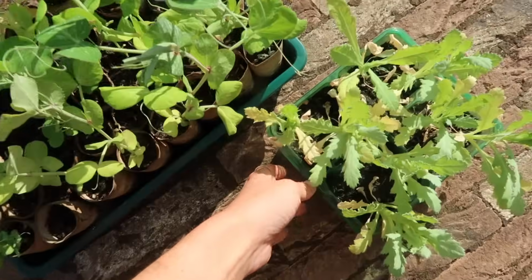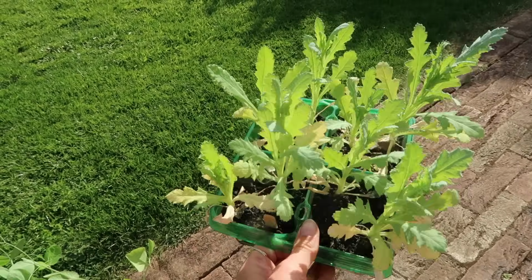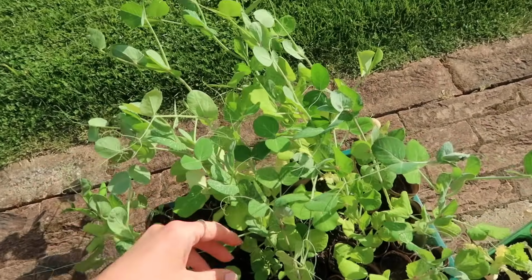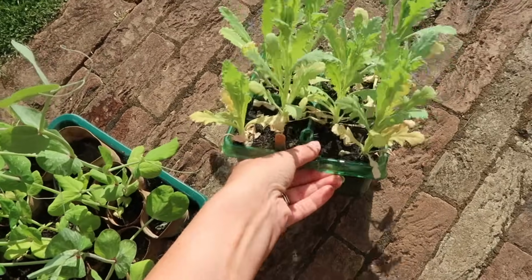Okay, I've done some weed clearing, and now these are my poppies. I'm going to spread these through the cut flower area, and I've got some more sweet peas here that, as you can see, are ready to go. I haven't decided where I'm going to put these yet, so I'm just going to start with my poppies.